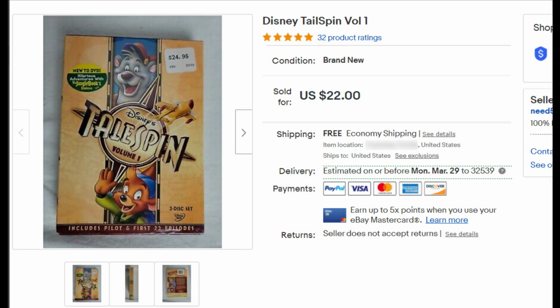This is Disney Tailspin DVD Volume 1. It was sealed. I paid $2.99 for it, I believe, and sold it for $22 with free shipping. So I probably made about $14 to $15 off of it.